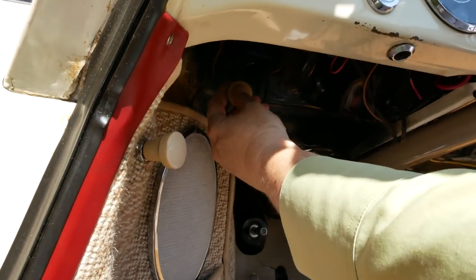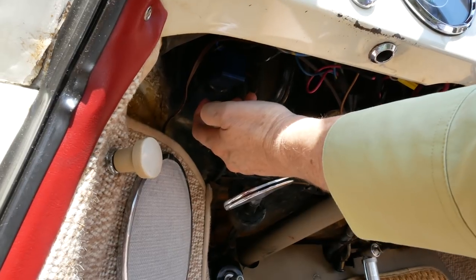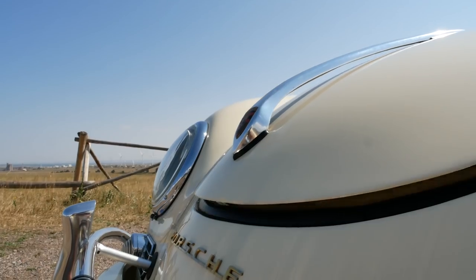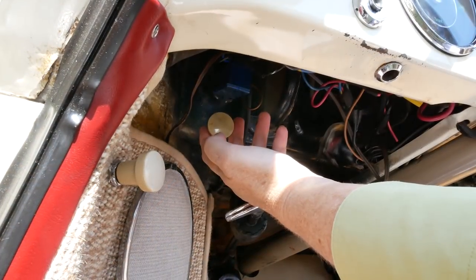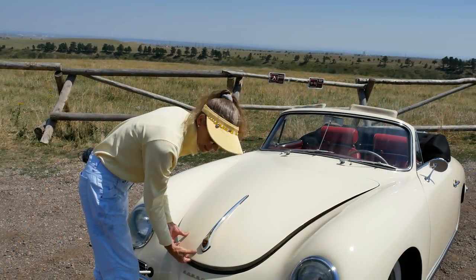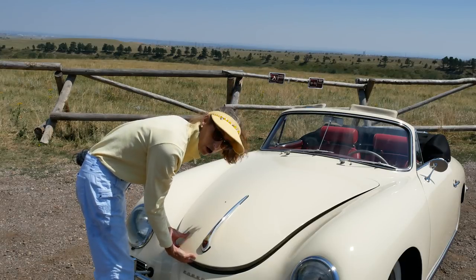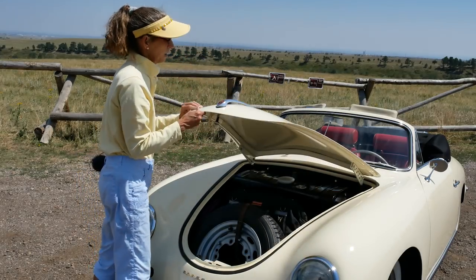There is one more knob over here, as you can see, and when I pull out on the knob, it will release the trunk. So once the bonnet's been popped, to release it, there's a latch on the left-hand side here, just to the left of the center handle. Push it all the way back, and up comes the bonnet.